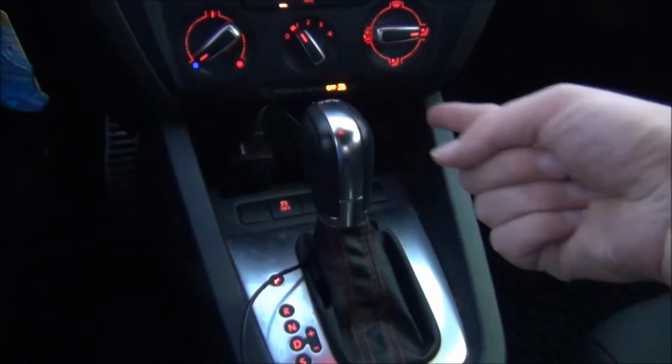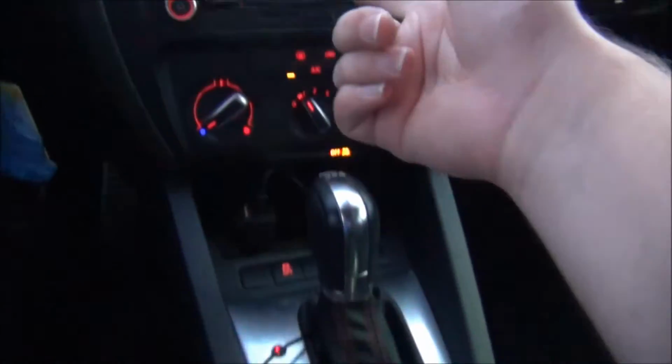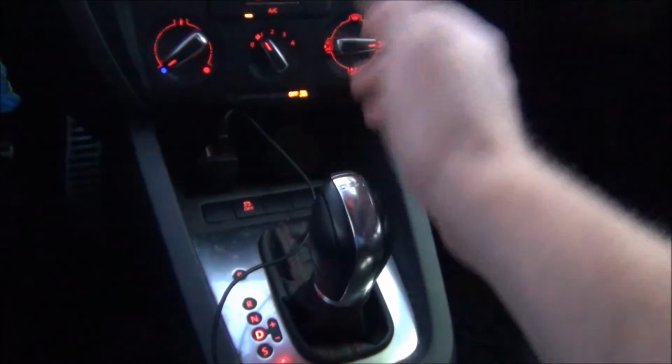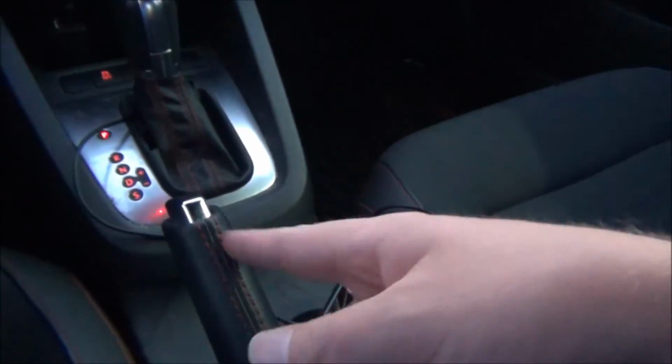A power outlet up there, aux port. There is no USB, so that's why I have my SD card in here. I just threw a couple of random songs on it. And then we have the DSG transmission, red stitching on the boot, which is pretty cool, and red stitching on the e-brake.